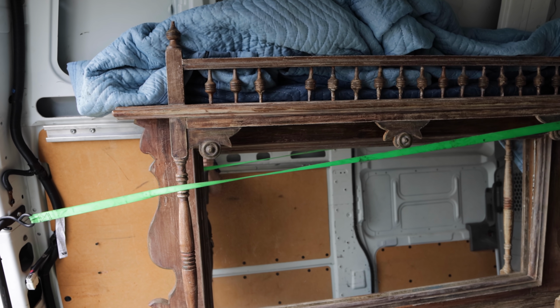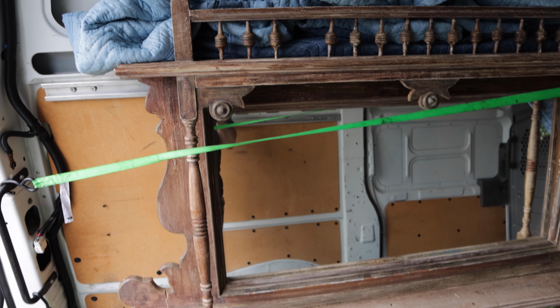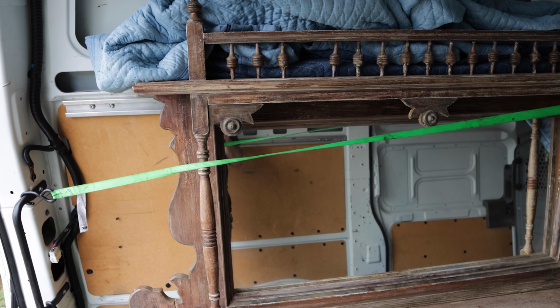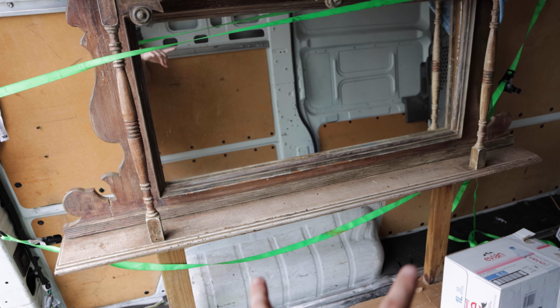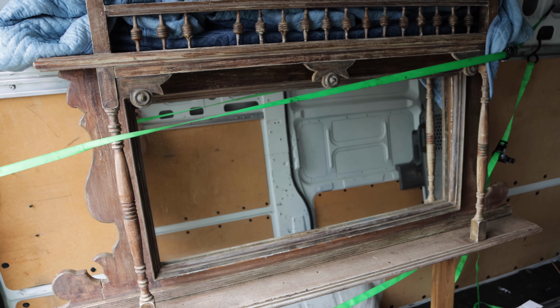But this is a cool mantle topper that I found for free, actually, on Facebook Marketplace. Now, the woman who owned it, her father actually turned this whole piece, as you can see the 2x4s down here, into her headboard for her bed. And she used this when she was a kid.